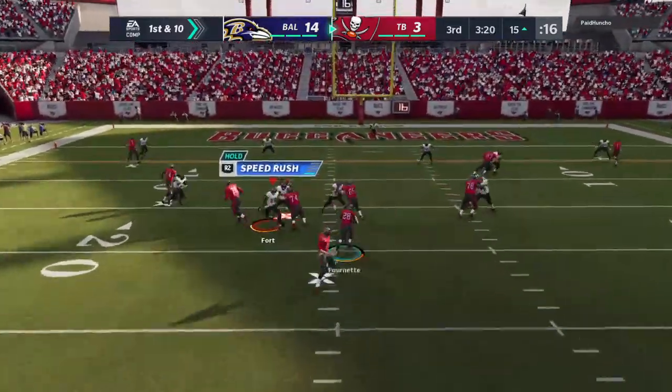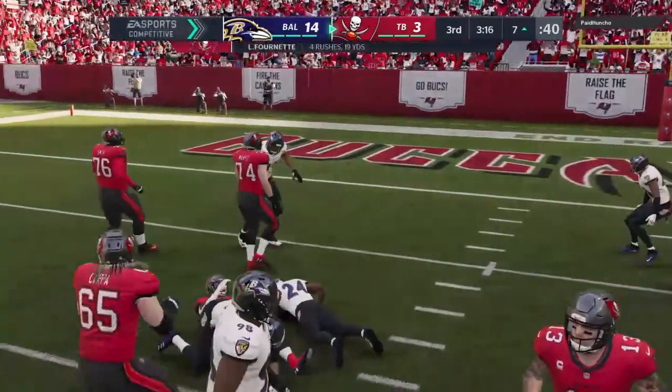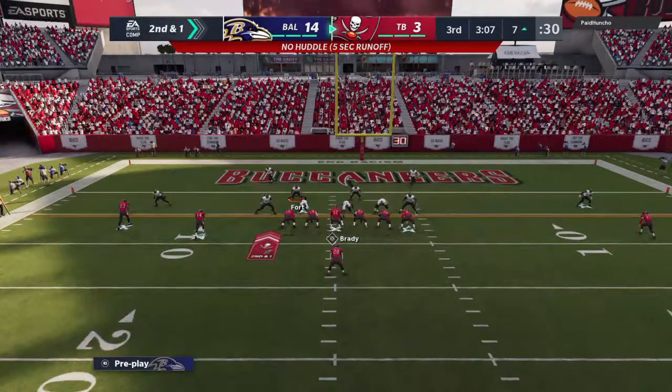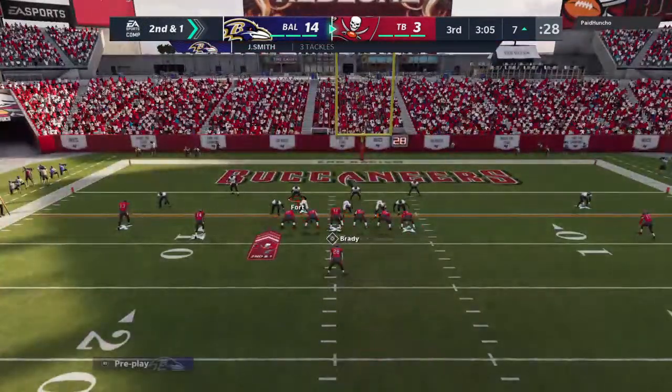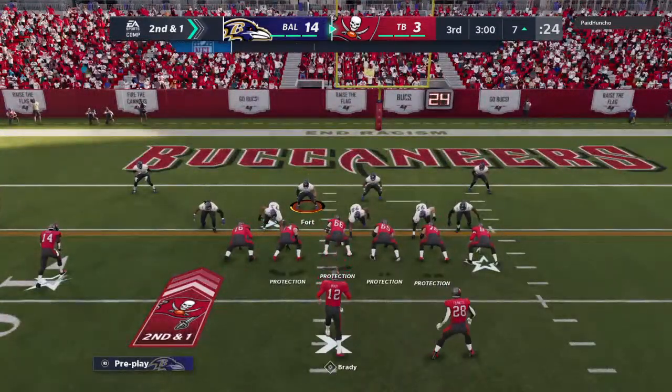It's 1st and 10. On the draw, this is Fournette. And able to break one tackle, but then quickly brought down. But a nice little gain. Give him 9 on the carry that time, and they're set up with a 2nd and 1. Brings up 2nd and a yard.